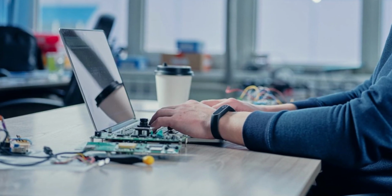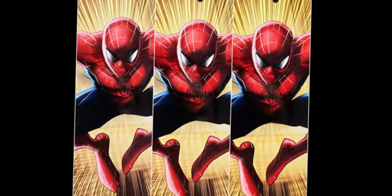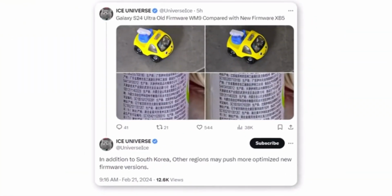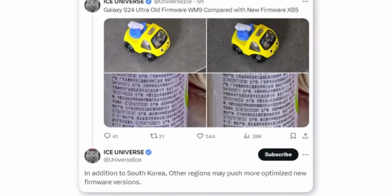Let's talk firmware. The renowned tipster and leaker S24 has shared some insightful images comparing the Galaxy S24 Ultra's old firmware Delta 9 with the new firmware XP5. You can clearly see the difference. S24 mentioned that besides South Korea, other regions may soon receive more optimized firmware versions.